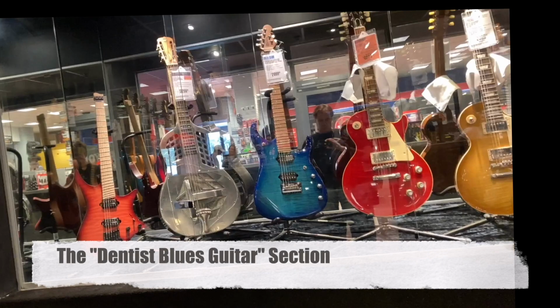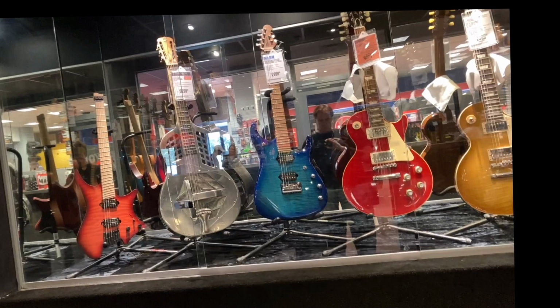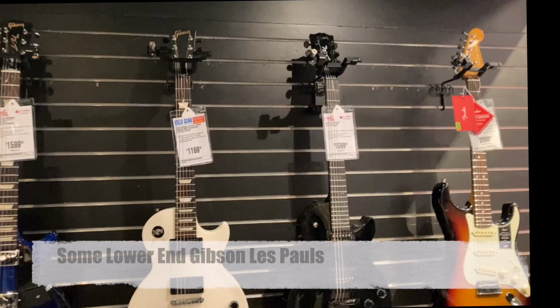So here's the Dennis Blues guitar section. It's a few expensive guitars that I can never afford. I mean, that's not true, actually. You've seen my videos, right? I could afford to have like two of these, or I could have my entire 20 guitar collection that's taken me like 15 years to put together. I would personally rather have the collection, but that's just me. If I were a touring musician, I'd take the two really good guitars.